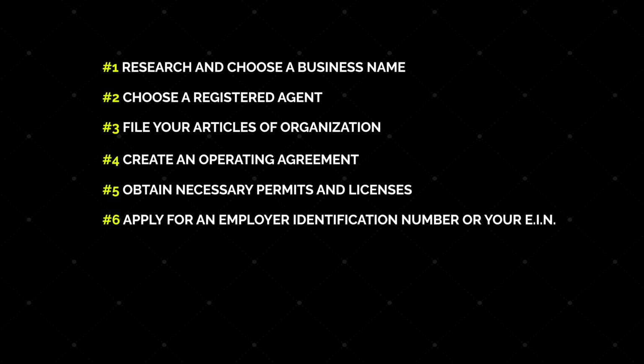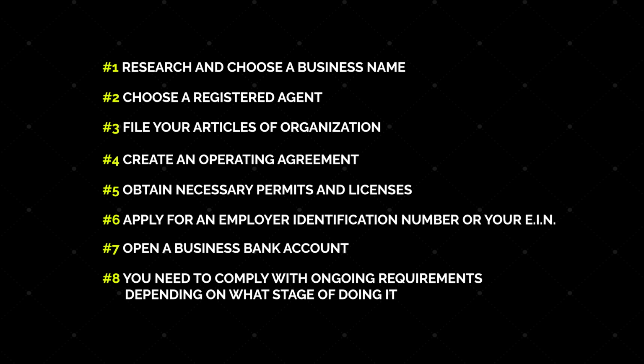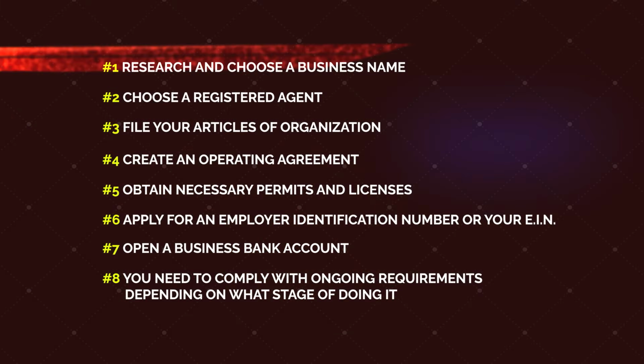6 will be to apply for your employer identification number or EIN. Step 7 will be to open a business bank account. And finally, step 8 will be to comply with ongoing requirements, whatever state you're doing this for. Now, the process can vary slightly from state to state, so it's important to check the specific requirements for the state where you plan to register.